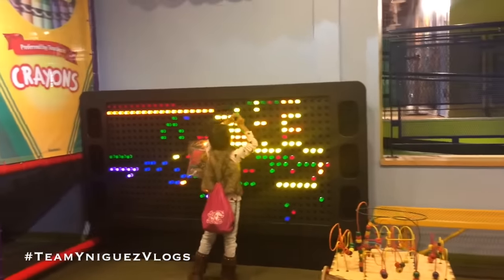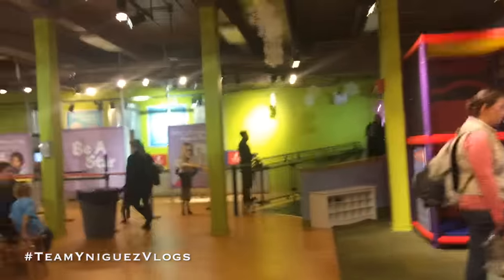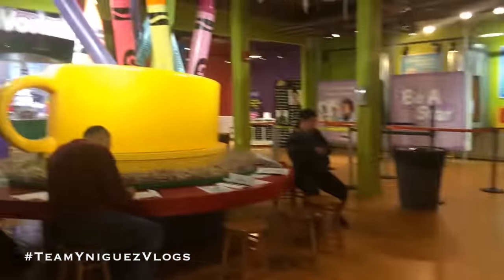Emily. This is Toddler Town. Be a star. Oh, let them do this. Pick a background, pose, and print. Come on, guys. I'm gonna do it. Let's go.